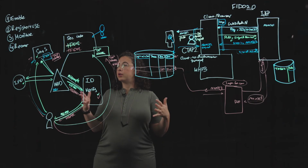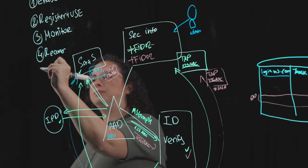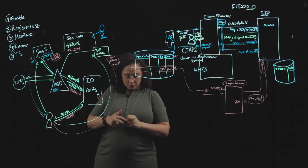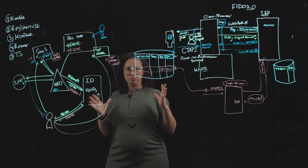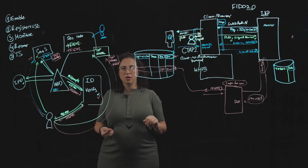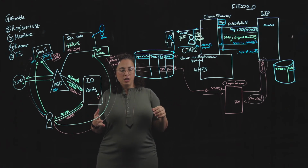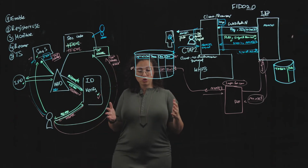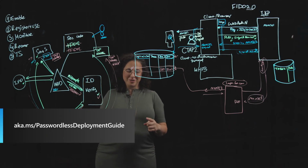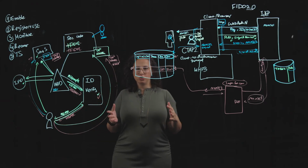Okay, so that was our recovery flow. And now let's go to our next step, troubleshooting. I wanted to call out a few questions that are common and known when we're talking about strong phishing-resistant deployment. The first one is why FIDO2 is not offered to my users to use. For this case, I recommend you go to our passwordless deployment guide at aka.ms/passwordless deployment guide and look for the supported platform for FIDO. There are some nuances, so make sure you check it out.